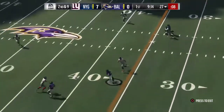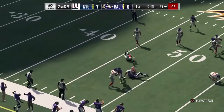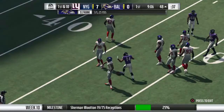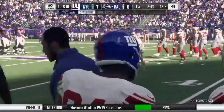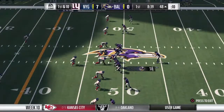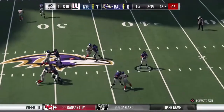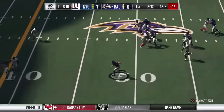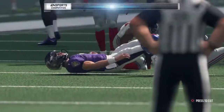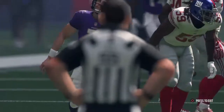Operating from the gun. Frank. Oh, he's got a man wide open, complete. And he'll be taken down, but not before he gets into enemy territory. A really nice gain of 25 yards. On first down, Frank, they find some open field here, and he'll get it down here to the 43. Call it a gain of 5. And it's a second down.